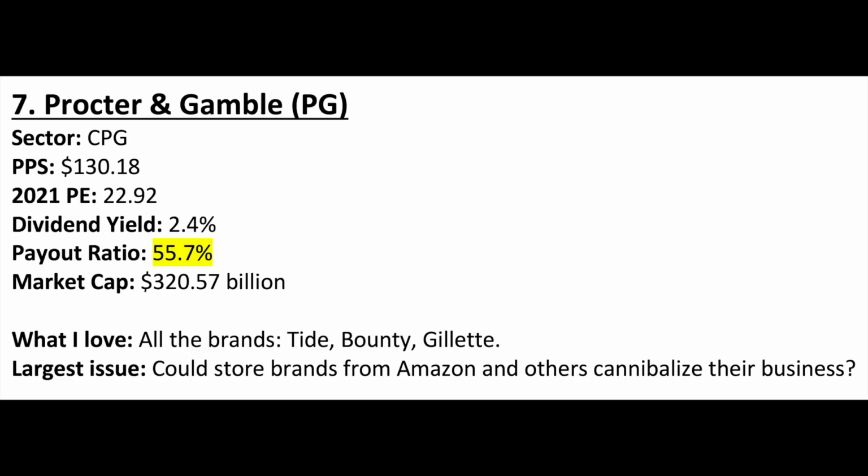So Procter & Gamble is trading at $130.18, which puts it at a 2021 forward PE of 22.92. Honestly, not so bad. Honestly, these days when I look at PEs in this kind of range, I feel all right about them because at this particular time, the government is implementing an unprecedented amount of stimulus and money printing and fiscal policy.